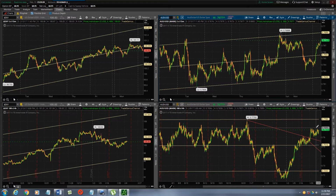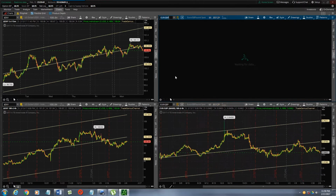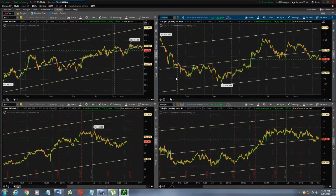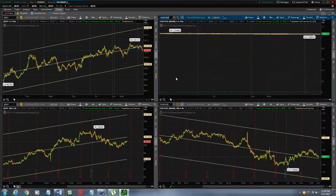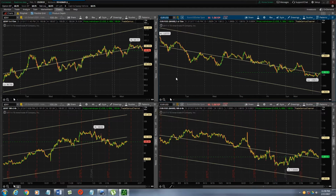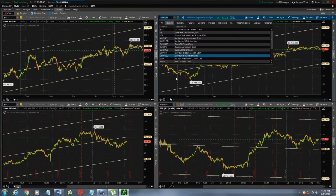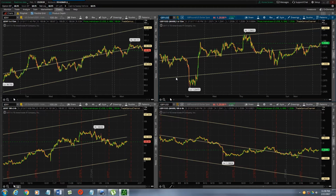Don't know. Might make some weird moves on the dollar, so that might be something where we wait till a little bit later in the day, to see what impact her comments have right off the bat. EG, same thing, not really extended. EJ, it's possible we might see something on that in the next 48 hours. Euro USD, nothing really going on there. GJ, nothing extreme there. Pound dollar.